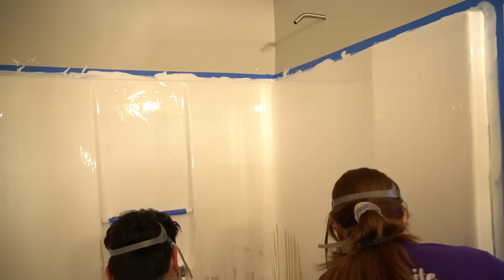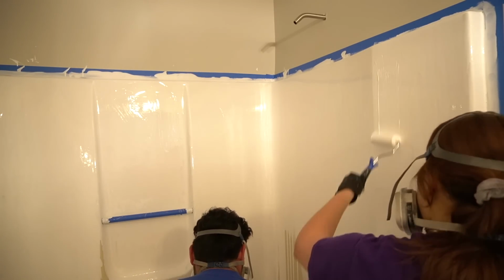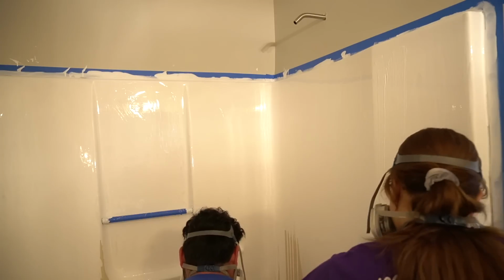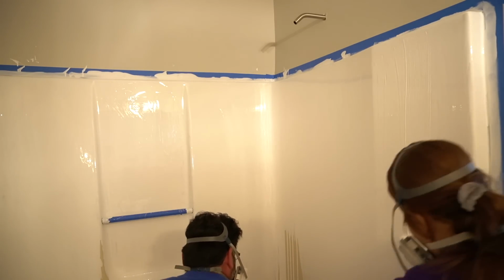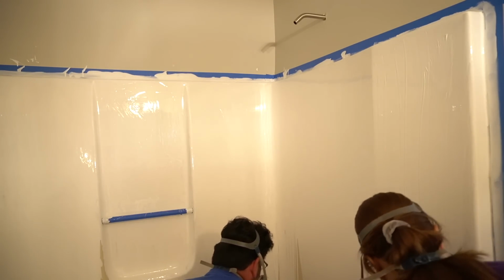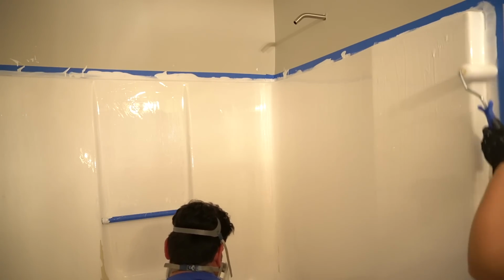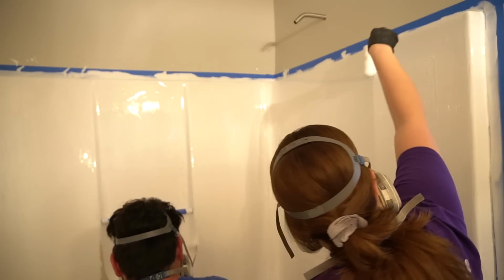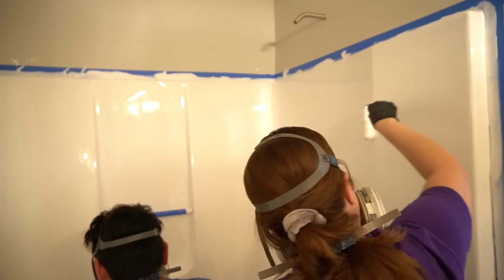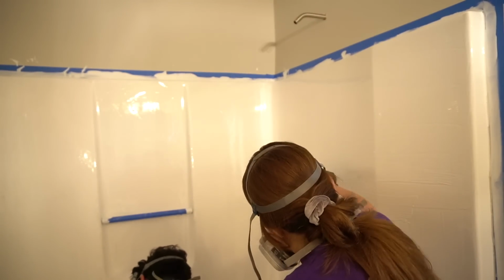The only thing that didn't work out for us was the self-leveling technology. It's supposed to level itself out, and unfortunately we had a lot of streaks show up. Everything else was fine, and even the surface of it was super hard and super smooth. So if it would have leveled out by itself, it would have been a great product and we would have totally recommended it.